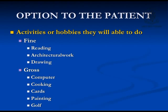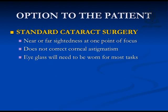So we should always give the option to the patient, otherwise the patient will come and complain, I was never told that, and how did you think I can't afford it. So we give the option to the patient, and before we do, we have to find out whether they are into fine work or gross work. So whether reading, architecture, drawing, they'll be happy with the Technis type of lenses, which give far better near vision. If they've got gross work, they'll be happy with the +3.8, like a ReSTOR 3, which will be far better for them. And we describe the options to the patient.